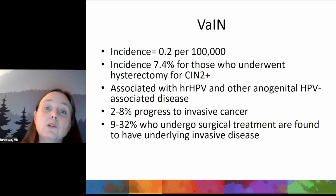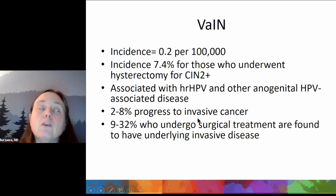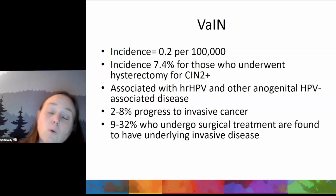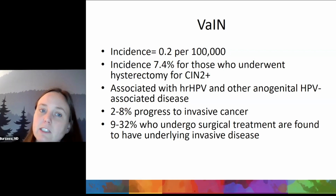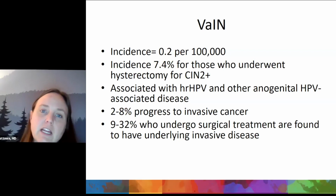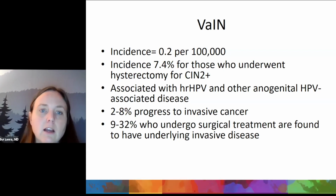I do want to point out that patients who have had a hysterectomy for CIN2+ have at least a 7% chance of developing vaginal dysplasia. This is why we don't always recommend hysterectomy for patients that have CIN2+ that has been adequately treated with excisional procedures, because it doesn't necessarily get you out of this loop of needing follow-up and colposcopies. This is the patient population that really still needs routine screening Pap smears, because they are at high risk for developing vaginal dysplasia.